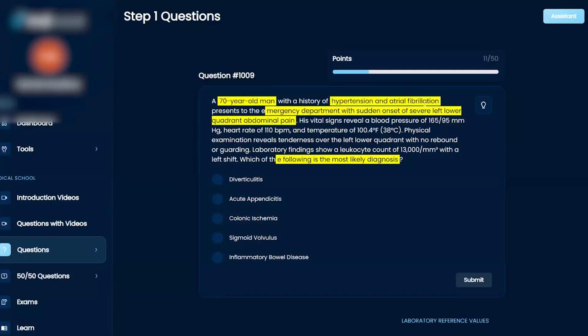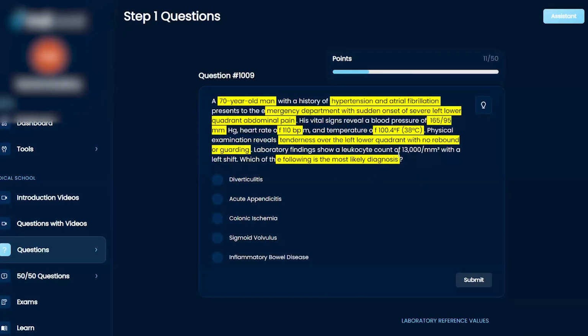Reveal a blood pressure of 165 over 95, heart rate of 110, temperature of 100. Physical examination shows tenderness over the left lower quadrant with no rebound or guarding, and then there's high white blood cells. So there is diverticulitis, but acute appendicitis, there's no rebound tenderness, and usually that's on the right side.